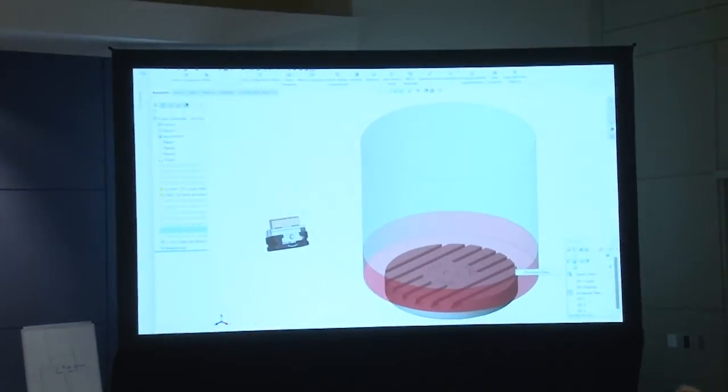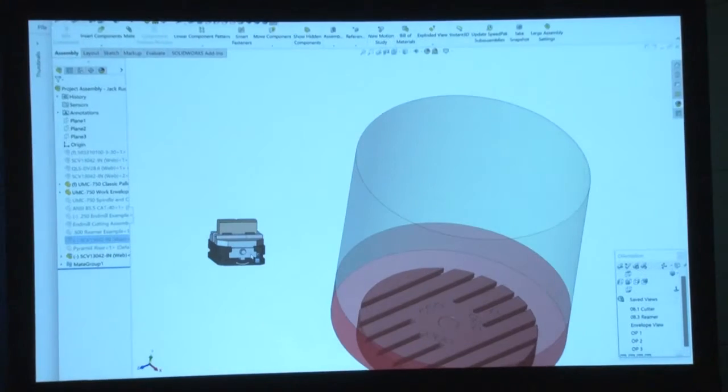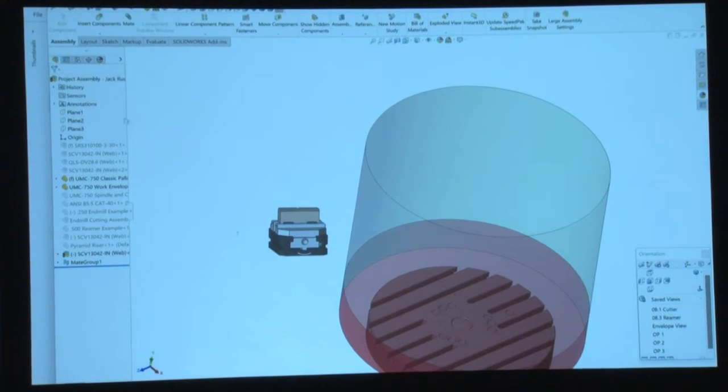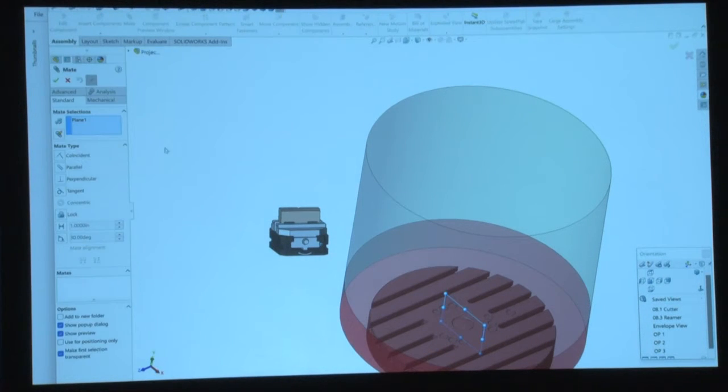The first thing he's going to bring in, and what we're going to do here, is I'm going to show you some features that every CAD system has that you really want to learn how to master. Probably most of you doing this already do this, but perhaps you don't, so we're going to spend a few minutes here.